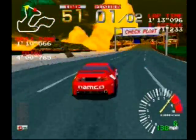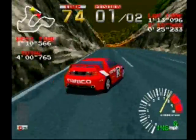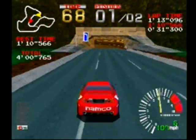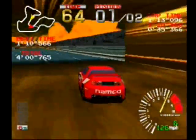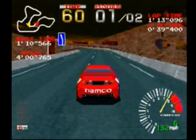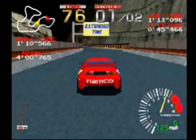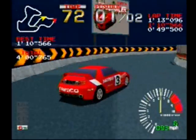This nice little sunset sort of lighting happening with the scenery. It's just a beautiful game. If you can put your mind into the time frame of 1995 when you play this game, you'll really appreciate how beautiful of a game it really is. And they just spared no expense when it came to bringing as much detail as they could into this. Really, honestly, this is kind of a technical showcase. And it's a pretty damn good one, I would say.